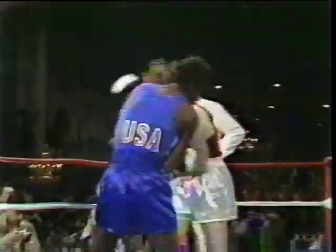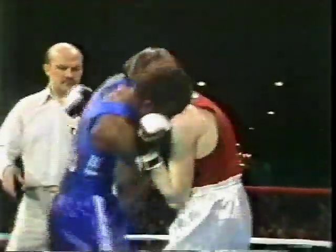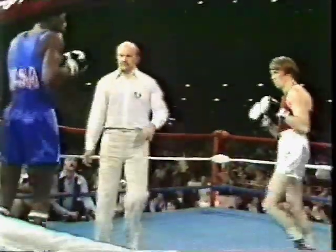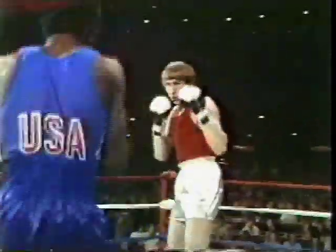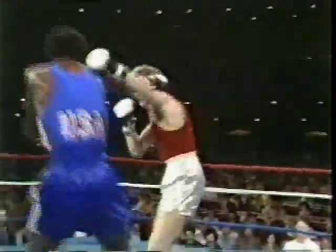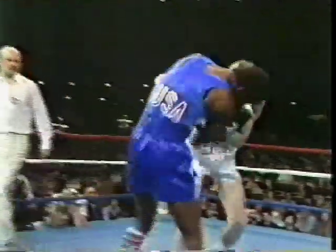Get into trouble. Out of the corner. Soviet fighter. Grubov would like to get him against the ropes and pepper. That's what Bumphus should try to avoid from his point of view. First round action, and a good series of scores. Two combinations consecutively by Bumphus, scoring.